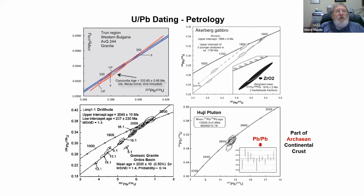On the upper left is granite. We're not talking about the granite, we're talking about the zircons isolated from the granite. They ended up being able to date that zircon, and therefore that granite, which came from some kind of magma event, at 333 million years old. Then it doesn't have to be granite. They used it on gabbro, at Ackerberg, somewhere up in the Scandinavian area, and I can't remember exactly which country.